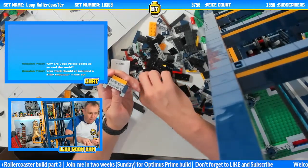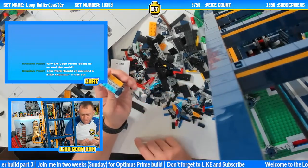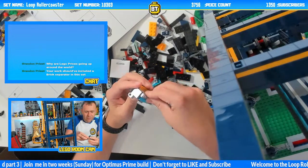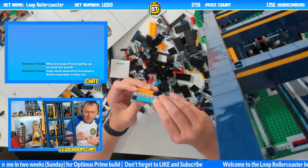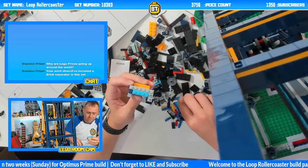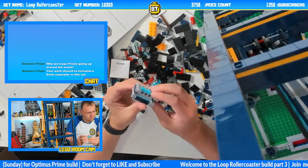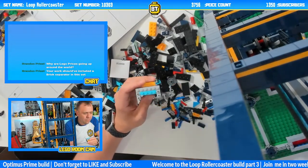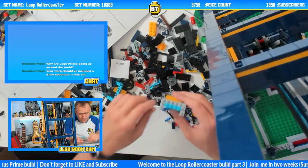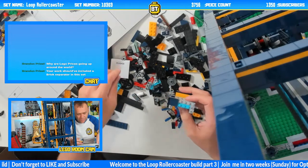So by that I mean we're going to stick a 1x4 azure plate and a 1x6 light bluish grey plate, and then we've got our downward facing 1x2 loop pieces again. We're going to go in the gap, something like this. Then we're going to stick some tiles. So we stick a 2x2 navy tile there.